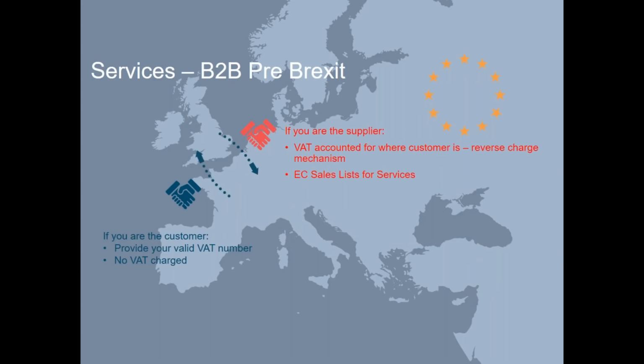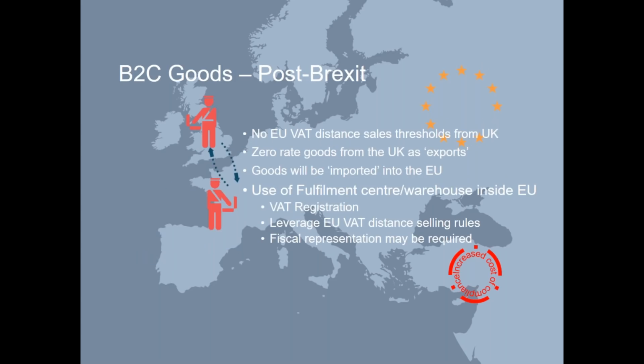Another potential difference is that fiscal representation may be required, because some countries like France, Poland, and Italy require a fiscal representative to be in place with any non-EU company, which the UK company will be post-Brexit. So a fiscal rep is jointly and severally liable for any VAT owed, so you may have to put a bank guarantee in place, and additional costs and resources will be added to your supply chain setup.